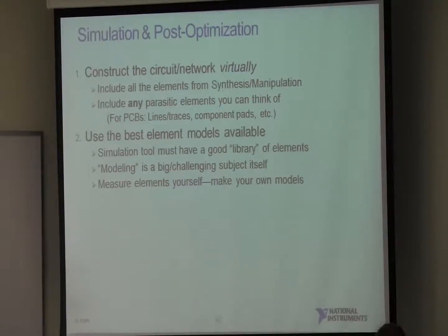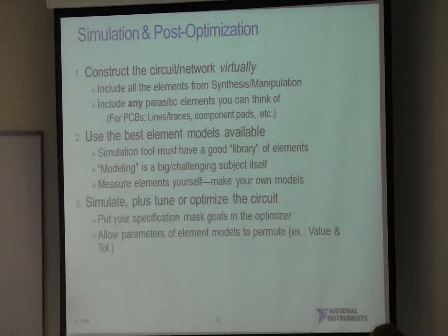We buy some models from a company called Modelithics. They do very nice microwave models and all that. It's the best we've found so far. Integrates with our tool pretty nicely.